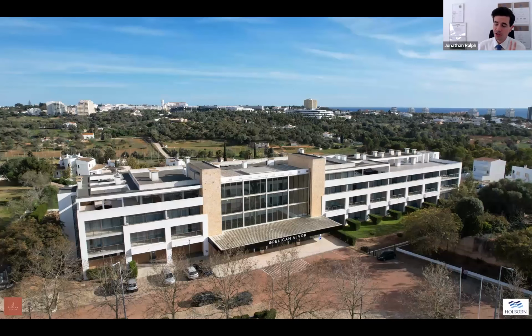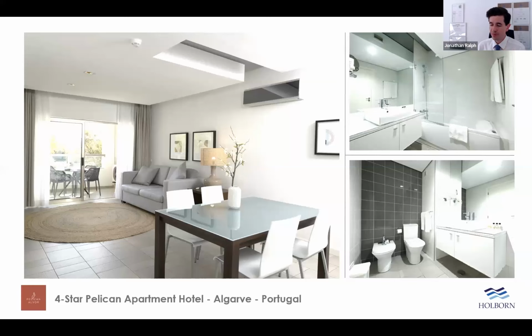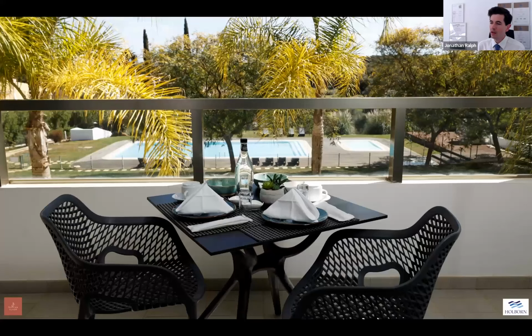Just to show you some visuals now. So again, these are real photos. So this is drone footage. The Pelican, what it looks like from the outside, what it looks like from the inside. So this is a typical 1-bedroom unit here. All units have their own balcony. This is a pool-facing unit. As you can see, impeccable state of the gardens.